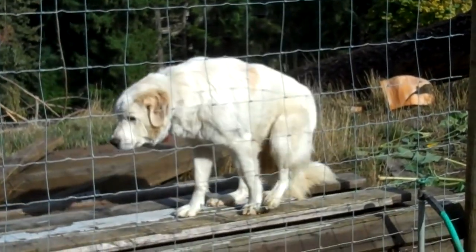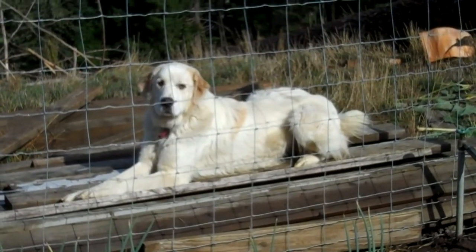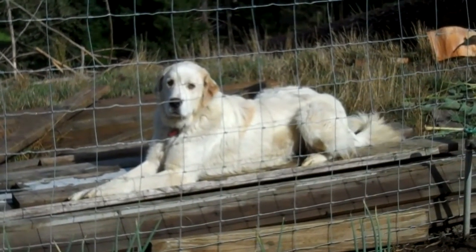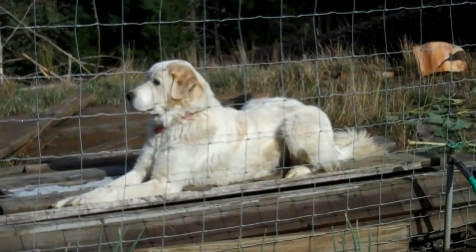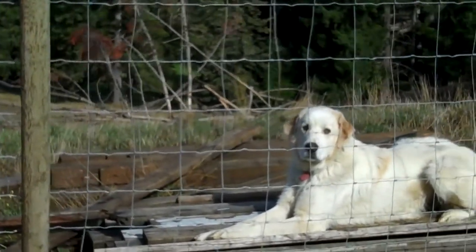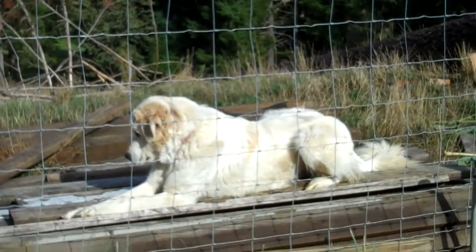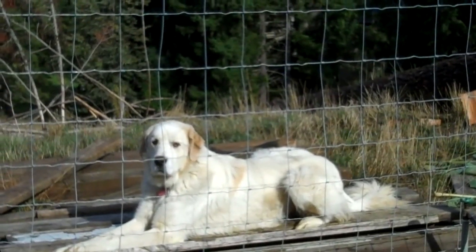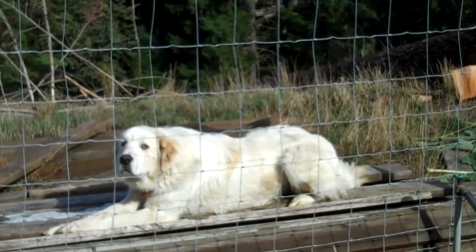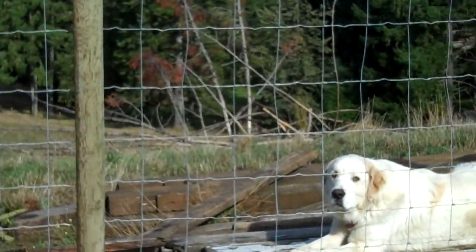This is Kahu, the guardian of the sheep. He's a Great Pyrenees. He sleeps with them and hangs out with them all day, and everywhere they go he goes, so he's the protector, and I guess his job is to fight off coyotes and mountain lions. I don't think he's ever run into a mountain lion, but he's big enough. He's actually really friendly though.